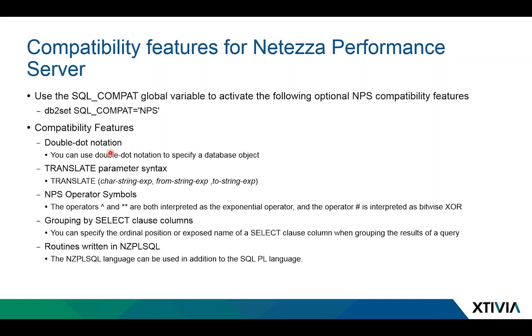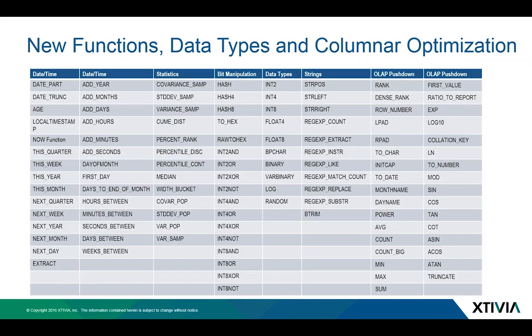It includes compatibility features like double dot notation, the ability to specify a database object with the additional identifier, and to use different operators for exponents and several other things, to understand NZPLSQL, and to do several other things like that that are very useful to be able to use Netezza-like syntax against a DB2 database.